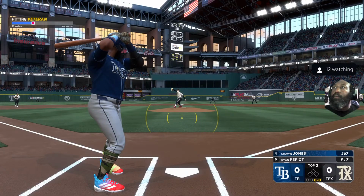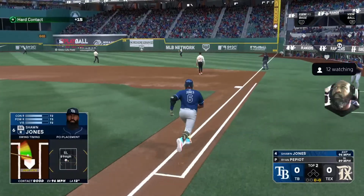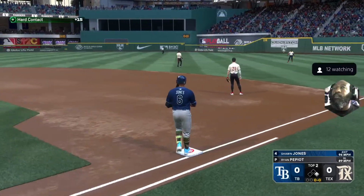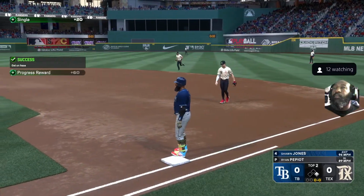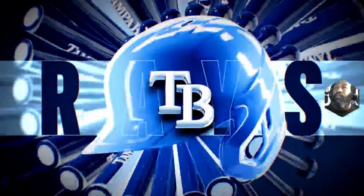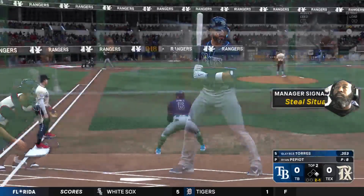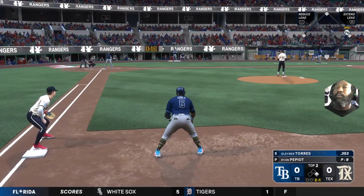Pepio back to work. And there's a rocket into the outfield. Man aboard on the leadoff single. Couldn't have timed it up any better than that. Really good swing right there. He got a pitch that he knew he could handle, allowed himself to stay back just a tad bit longer, and he hit the ball on the screws.